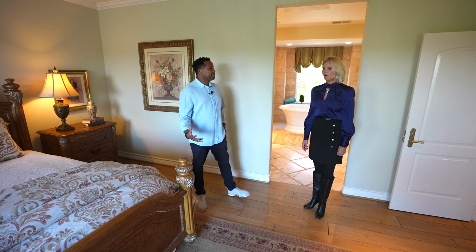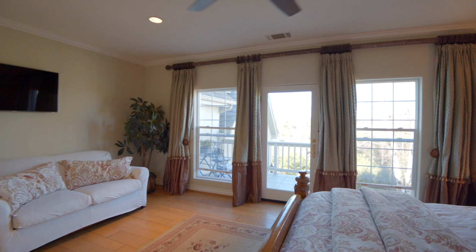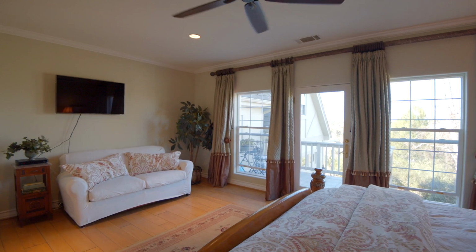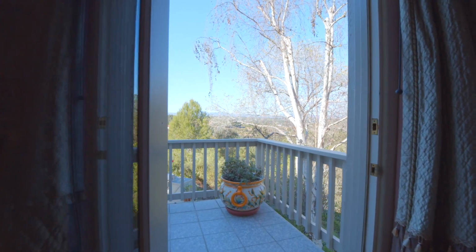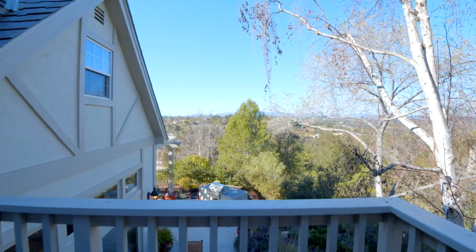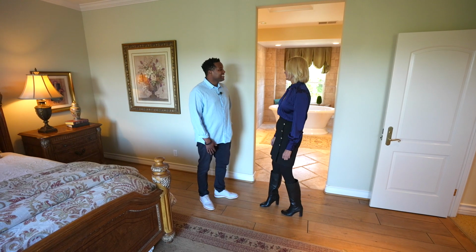But what do you love about this space? Well, I love the views for sure. The pecan floors are just beautiful. Love the highlights with the windows and the natural light that's coming in. But the master suite's ensuite bathroom is beautiful too. So I have to show you.